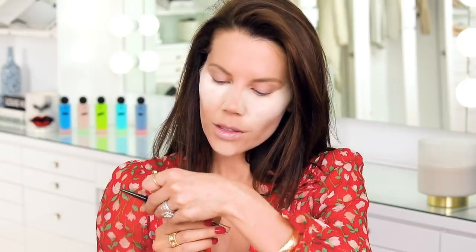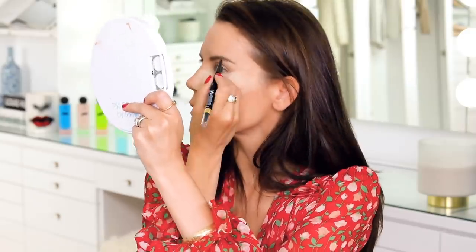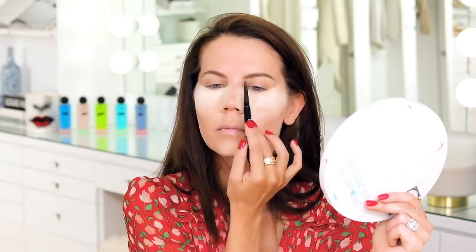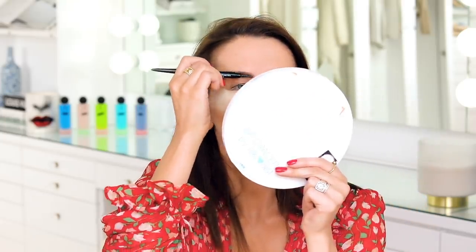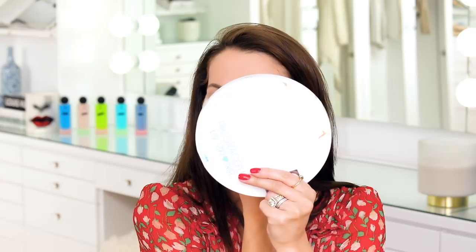Something just a little bit darker. So I am gonna go into this Colorstay Brow Creator and this is in the shade Dark Brown. Fun fact, I sometimes focus so hard on my eyebrows that I get anxious and nauseous doing them. I have brow anxiety. I'm gonna go ahead and dust off the bake.